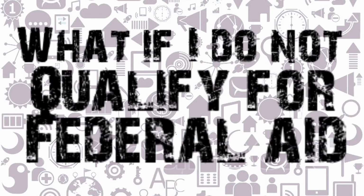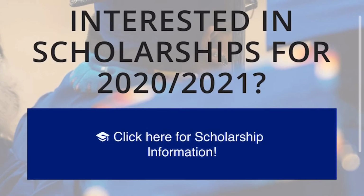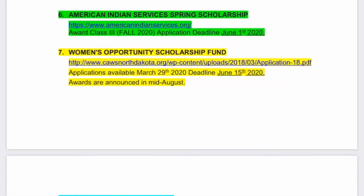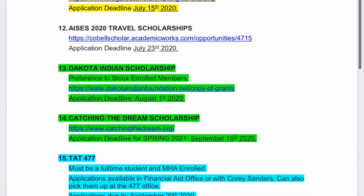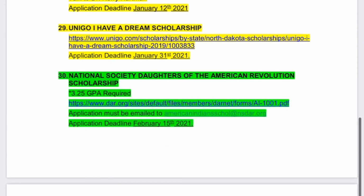What if I do not qualify for federal aid? If you do not qualify for federal aid, there is a list of scholarships on our website that will help you get a start in applying for funding. Above the verification forms is a button that says click here for scholarship information. The scholarships are color-coded to make it easier to determine which scholarships you qualify for.